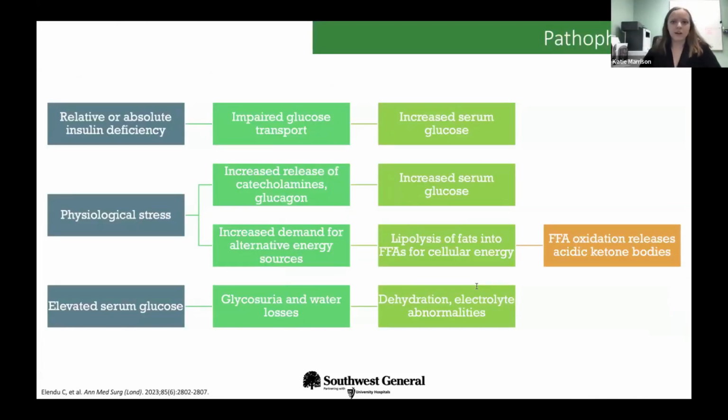Getting into the pathophysiology of DKA a little bit, there definitely could be a lot more arrows and connections on this slide. Everything is pretty interconnected, but just to simplify things here, we have three main contributing factors. First being our relative or absolute insulin deficiency. So relative insulin deficiency in type 2 or absolute in type 1, leading to impaired glucose transport that leads to our increased serum glucose. Next, we have physiological stress.